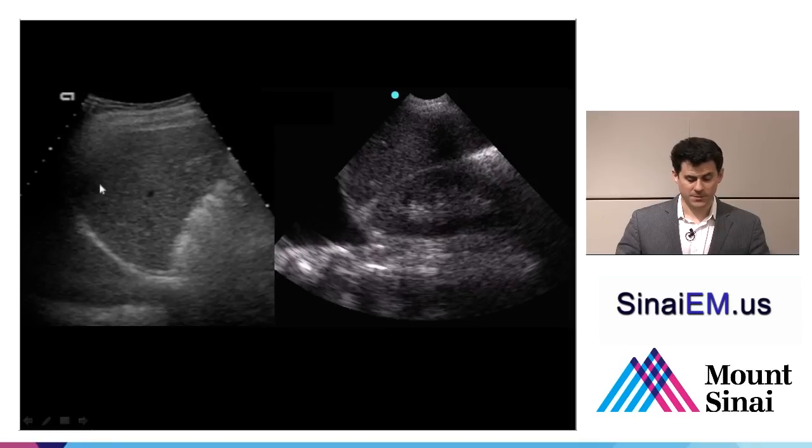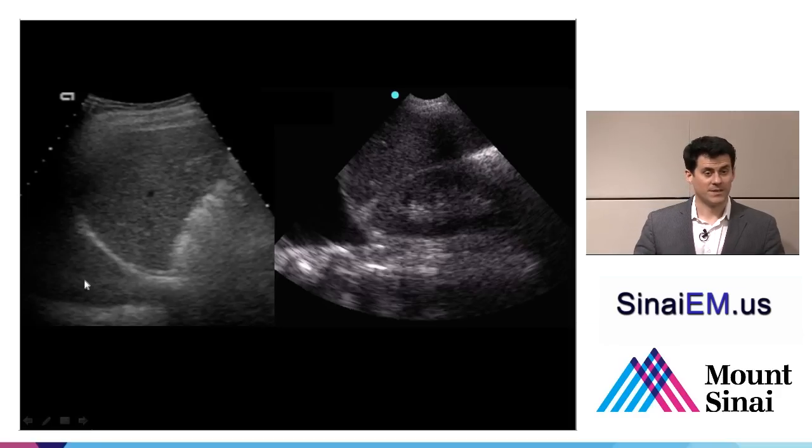Liver tissue is here, and we see the curve of the diaphragm here. Above the curve of the diaphragm towards the head, meaning if we're above the diaphragm towards the head, then we're in the thorax. This is actually just a mirror image artifact. So it's a reflection of liver tissue that we see above the diaphragm. This is normal. It's to be expected. And it's reassuring that there is no fluid at that interface.